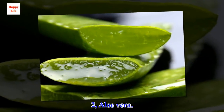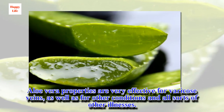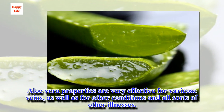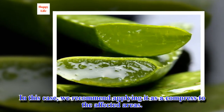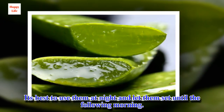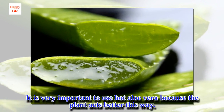2. Aloe vera. Aloe vera properties are very effective for varicose veins, as well as for other conditions and all sorts of other illnesses. In this case, we recommend applying it as a compress to the affected areas. It's best to use them at night and let them set until the following morning. It is very important to use hot aloe vera because the plant acts better this way.